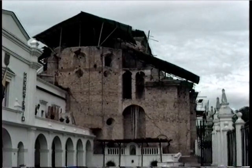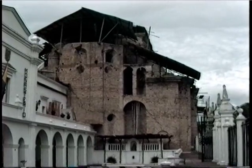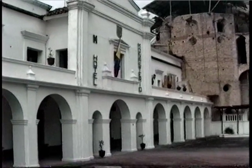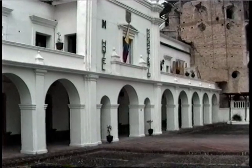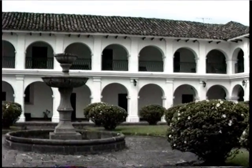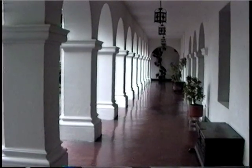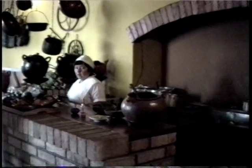We are now in Popayan, which was hit by an earthquake a few years back, but it is in the process of being reconstructed. This is one of the nicer hotels in town. A little expensive at about $25. The hotel is a converted monastery. The hotel's restaurant is quite typical.